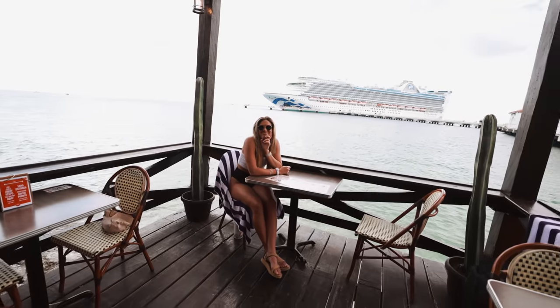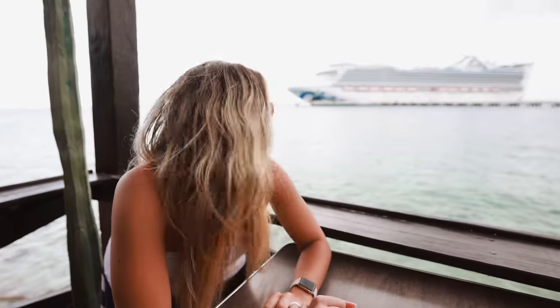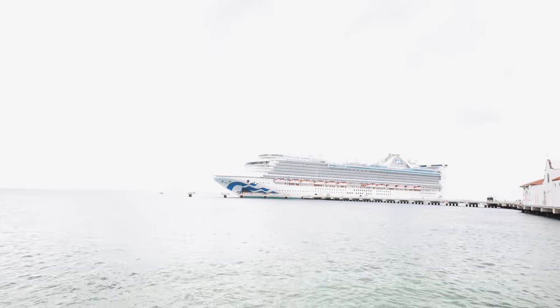Found a pretty okay place to eat right now. What do you think, babe? It's kind of like average. What? This is unreal. I think the main reason that Daniel chose this restaurant and this table is so that he could keep an eye on the ship to make sure that it doesn't leave us.